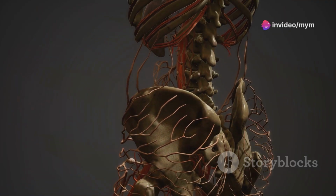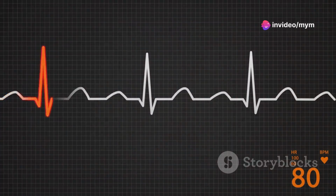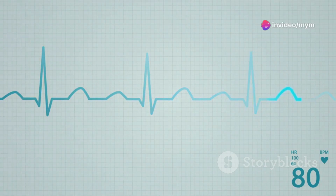Central to controlling this rhythmic dance is the heart's natural pacemaker, the sinoatrial node or SA node. Nestled in the right atrium, the SA node fires electrical impulses that set the tempo, typically ranging from 60 to 100 beats per minute. These impulses cascade through the heart, ensuring that it beats in a harmonious and synchronized fashion.